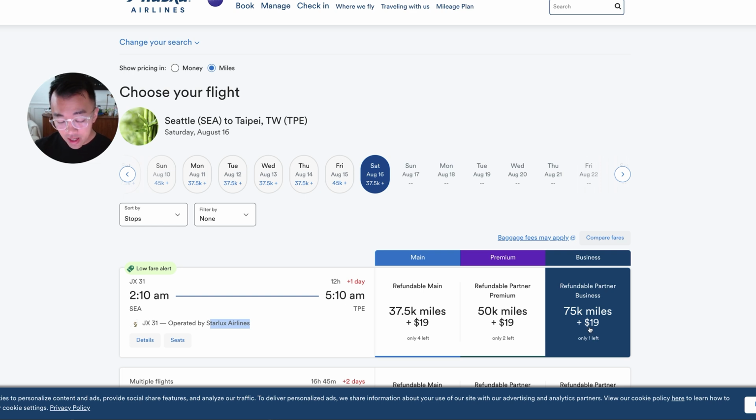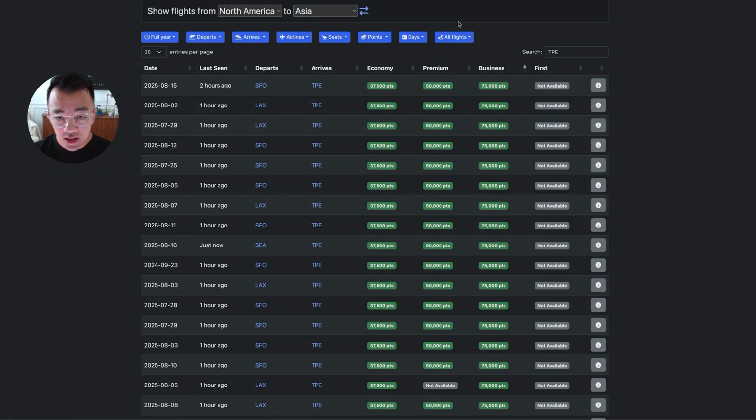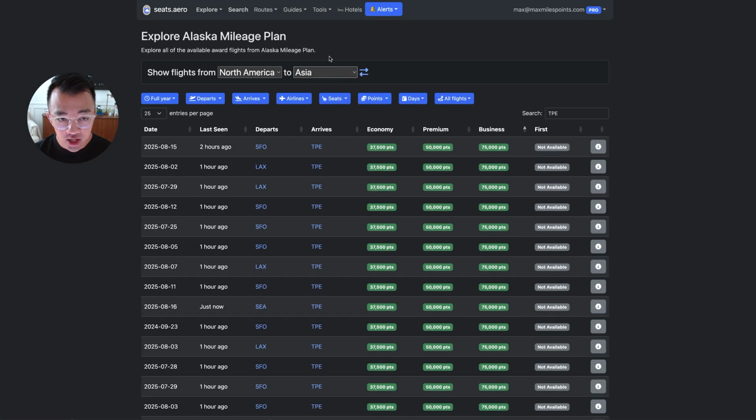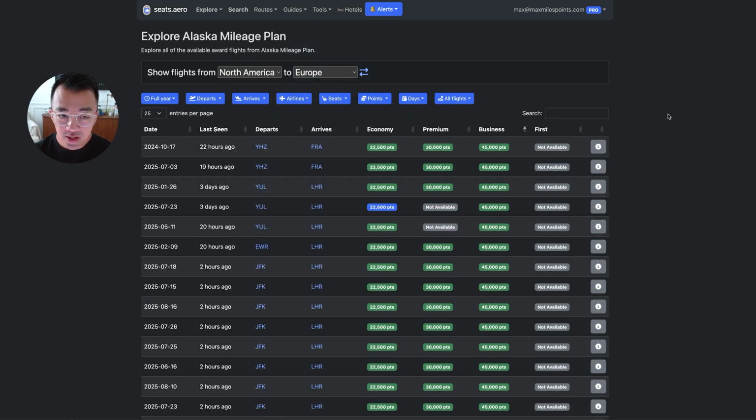I mean, you can definitely use the Alaska Airlines award calendar and go through that, but Seats.Aero is a little bit quicker in my opinion if you're looking for a paid tool to speed things up. So let's go back to Seats.Aero here, and let's say we want to go to Europe, right? Let's change this over to Europe. I'm gonna delete this filter out here. All right, so this gives me the award availability from North America to Europe.